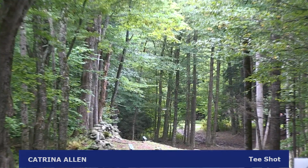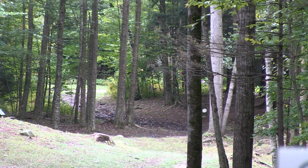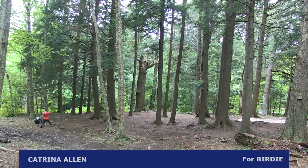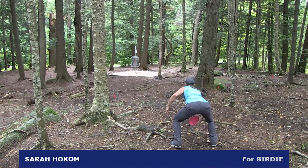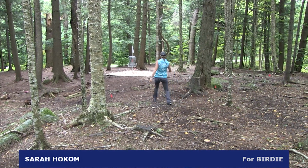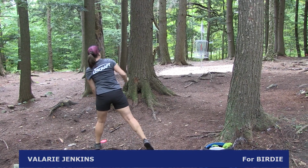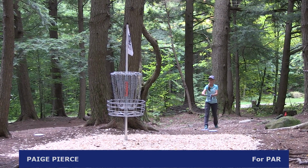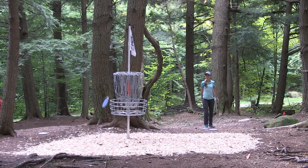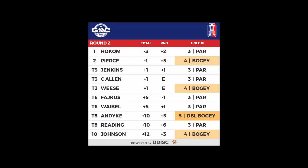Valarie Jenkins, 400 feet downhill. She sets herself up for a pretty long birdie look. And Catrina Allen, that thing turns left to right. Very nice. If it keeps going, she's going to be in good position. Kicks a little left at the end. She has this for birdie. Sarah Hokom. That is a par. Valarie Jenkins for birdie. So close. And Paige Pierce to save her par. Another missed putt by Paige Pierce. She is now 2 strokes behind Sarah Hokom. We're going on to hole 17.